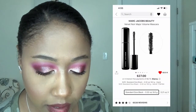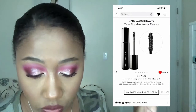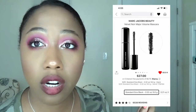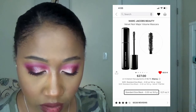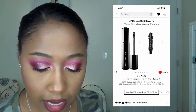I only have one mascara item, and this is actually from Marc Jacobs. This is the Velvet Noir Major Volume Mascara. It's $27 and it gets about 4 stars, and I really want to try this. Let's see what it says. It's an ultra volumizing mascara that delivers instant dimension for epic lashes.